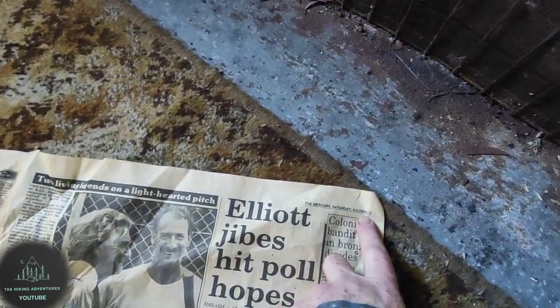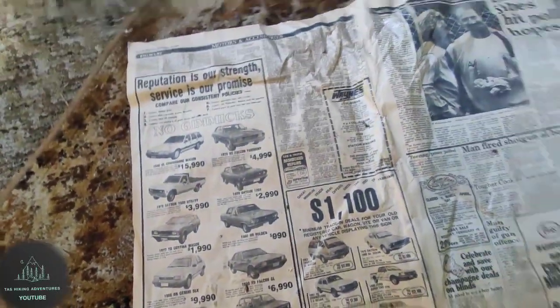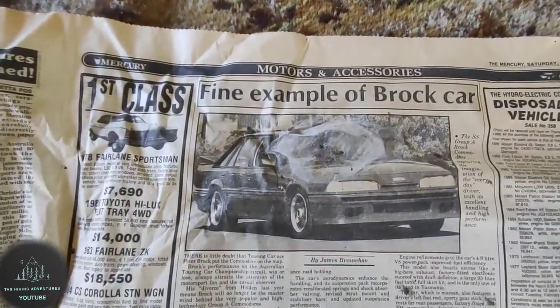And the papers that are in here, 1988. With the cars in the papers back in the day. Oh, there's a VL Commodore. It's a wicked little hut. It's just been abandoned.